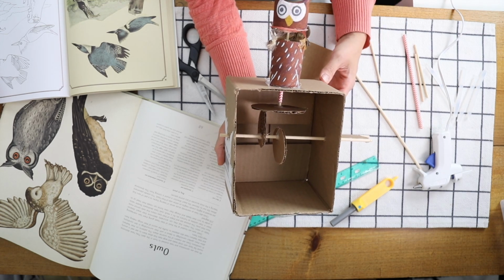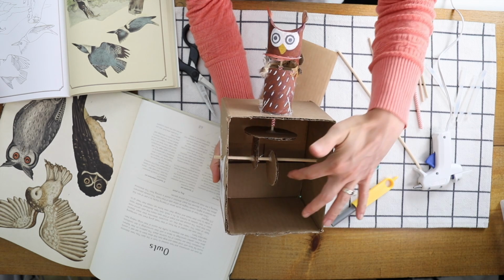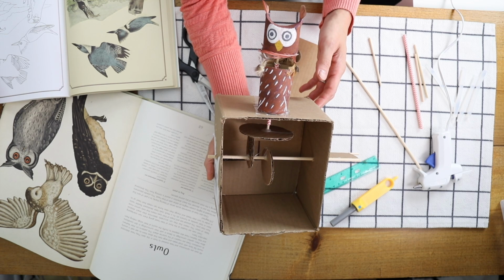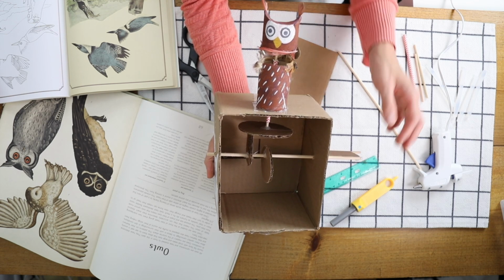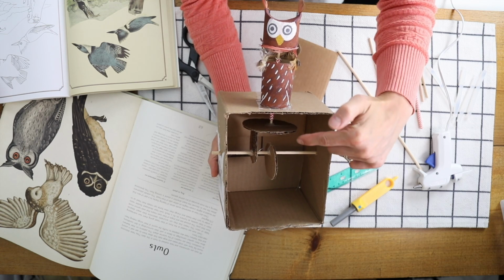This is where it gets really fun. The movement can vary drastically based on the shape and the position of your cams and your cam follower. Since we're talking about owls, I thought I'd stick to this kind of rotation movement on top, which means I need 2 small circle cams and 1 large cam follower.